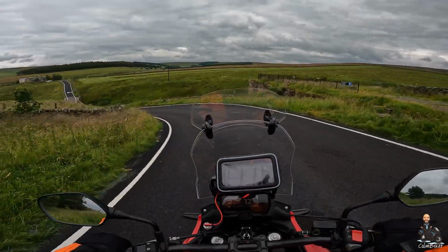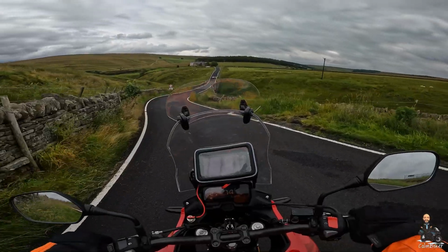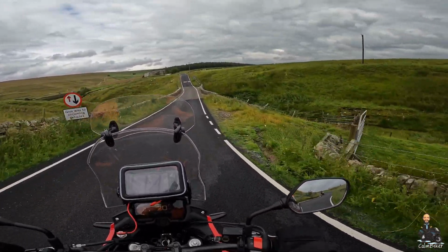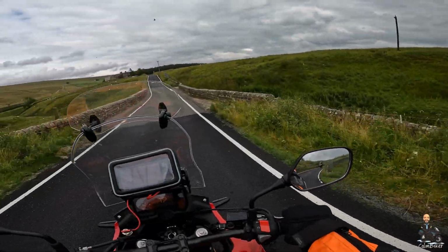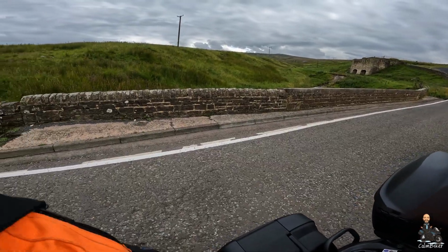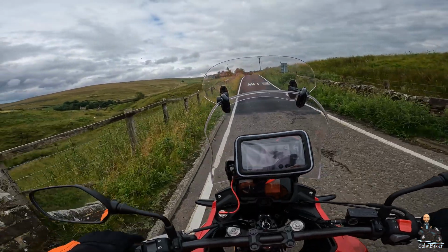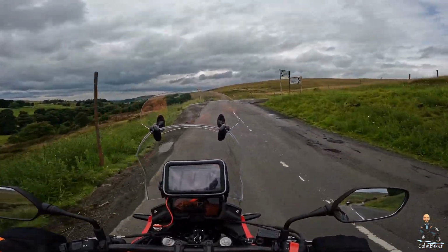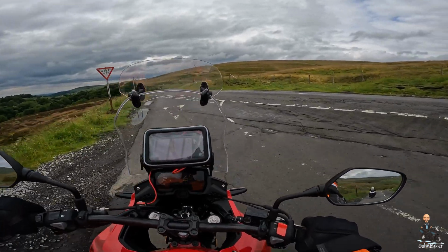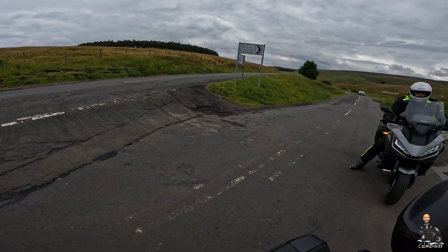This was one of the places I wanted to see, the Thorngreen Limekilns. One for another day. I'll try and get a look back at it so you can see it. Nice little stream past it as well. One for another day. This is a nasty T-junction. God, that's a nasty junction, isn't it?